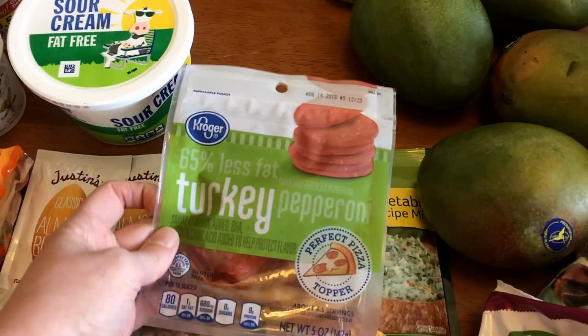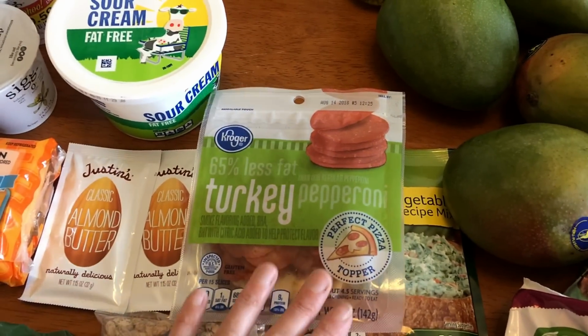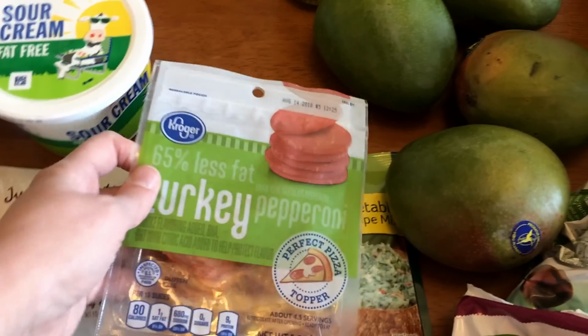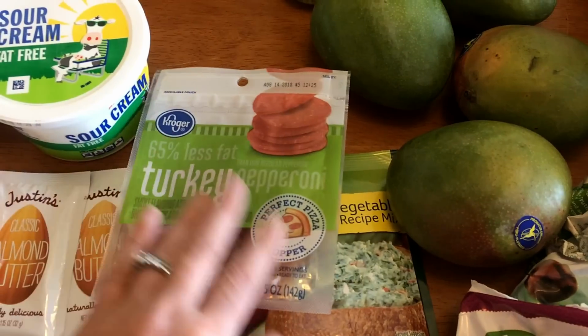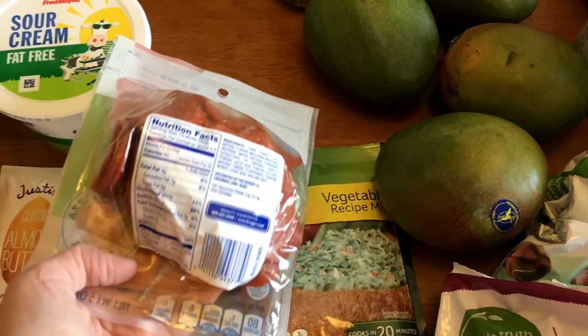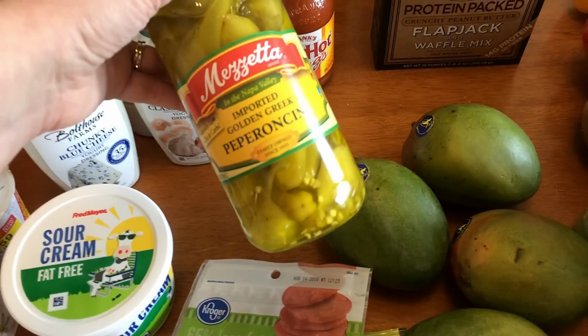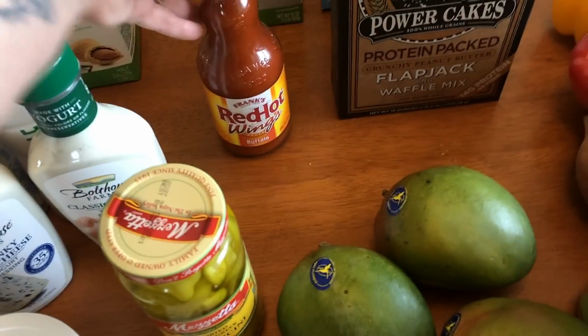I picked up some turkey pepperoni. I'm going to be making it for lunches next week, for 2 of my days anyway. I'm going to be doing an Italian pasta salad, so I need turkey pepperoni for that. It's like 15 slices for 2 smart points, but you can have 10 or 11 slices for 1. The pepperoncinis are also for that Italian salad.